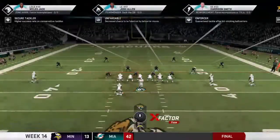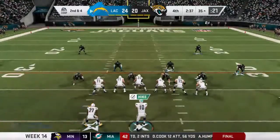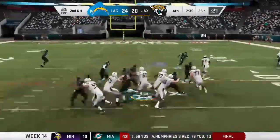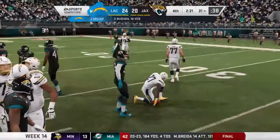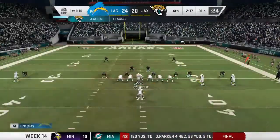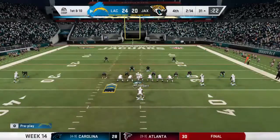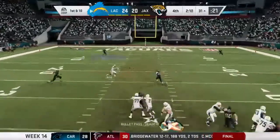Clock continuing to run. They'll probably wind this all the way before snapping it on second down. They'll go again with Kelly. And this time not quite to the 30. It'll be down at the 31-yard line. 4 yards the pickup, first down. They don't need to run another play here before the 2-minute warning. Let's see if they do it anyway.